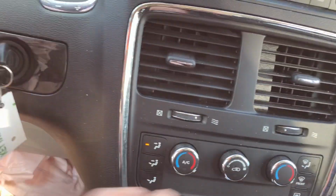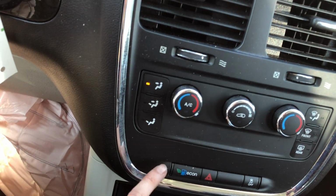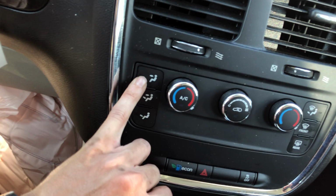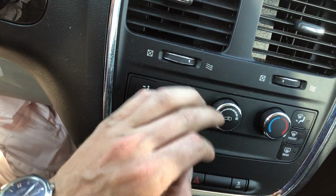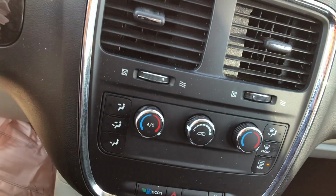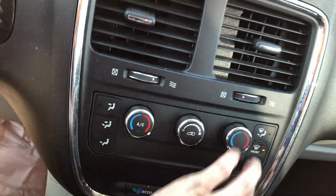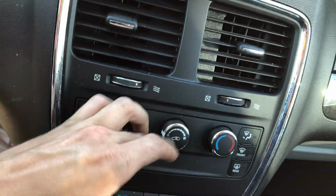Getting hot up in here. So heater AC control. Fortunately, don't get much out of that. Again, that might be something with the engine running. It needs to be done. It does light up pretty well though. Looks like everything's working there.